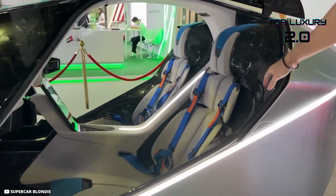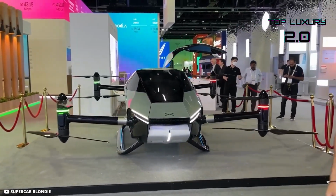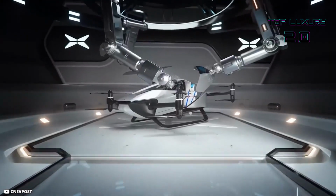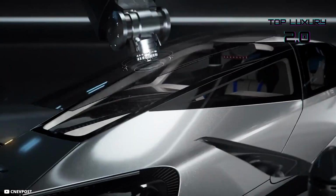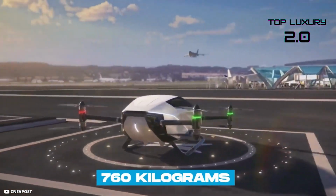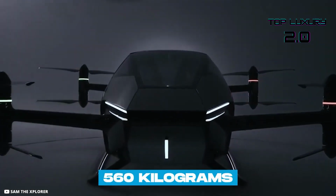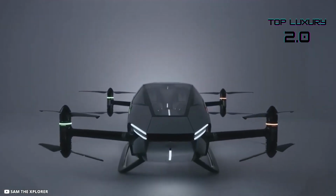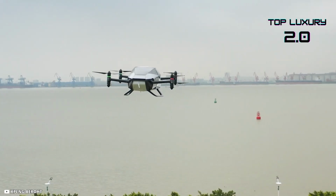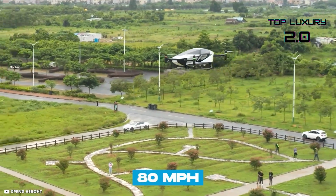The man-sized two-seater adopts a minimalistic teardrop-shaped design with an enclosed cockpit for efficient aerodynamic features and to achieve ultimate in-flight performance, along with a complete body made of premium carbon fiber to reduce weight. It has a maximum takeoff weight of 760, an empty weight of only 560. The intelligent electric flying car is powered by 8 motors and 8 propellers and can reach a maximum speed of 130 for a 35 minutes maximum flight time.